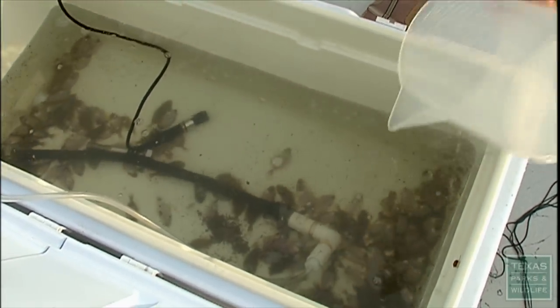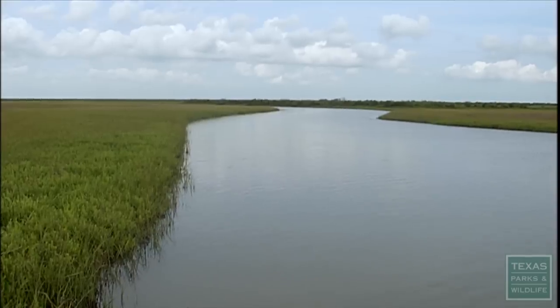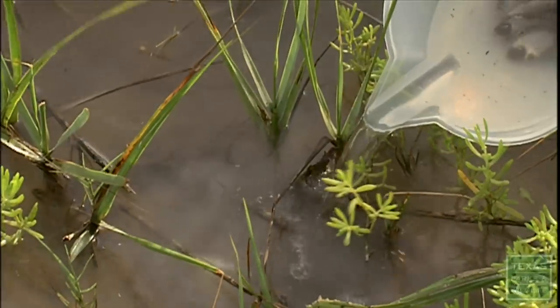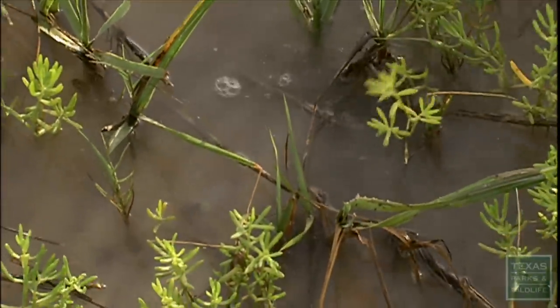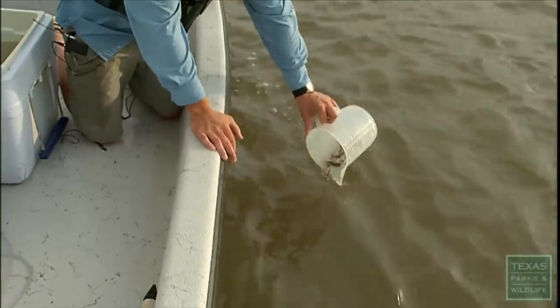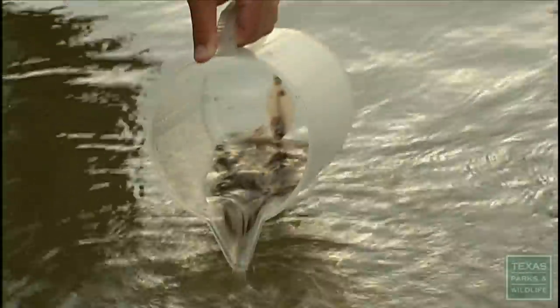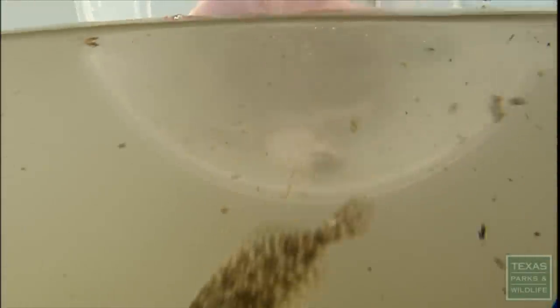What we're going to do is release some of these fingerlings into this nice estuarine habitat. We've got a really good incoming tide and really good shoreline with a lot of grass, a lot of cover and protection for these fish. If we're able to stock fish into areas that are needed, then that is just another additional tool that can help the population recover. It's a beautiful thing.